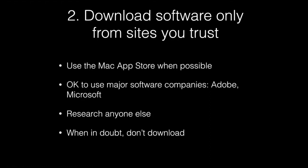It's really easy to do research. So you hear of some other app and you can't get an app like it in the Mac App Store. It's highly recommended, and you want to check it out before you download. Just do a search. Search with the name of the company or the name of the app. Search with terms like malware, reviews, all sorts of things.